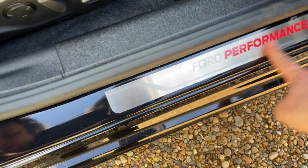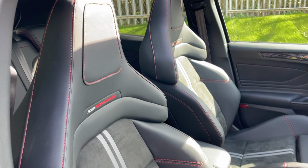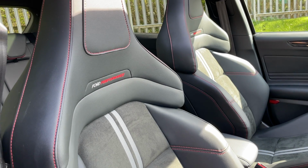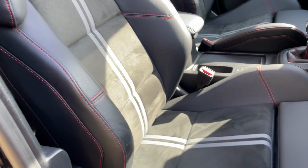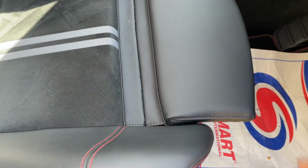On the door sill, look, we've got a lovely Ford Performance badge there, and showing you these beautiful Ford Performance seats. There we are. As you can see, we've got the extra support around the neck, the lower back, and the base part of the seats. It's like a bucket seat design with the extra leg support on the front there.